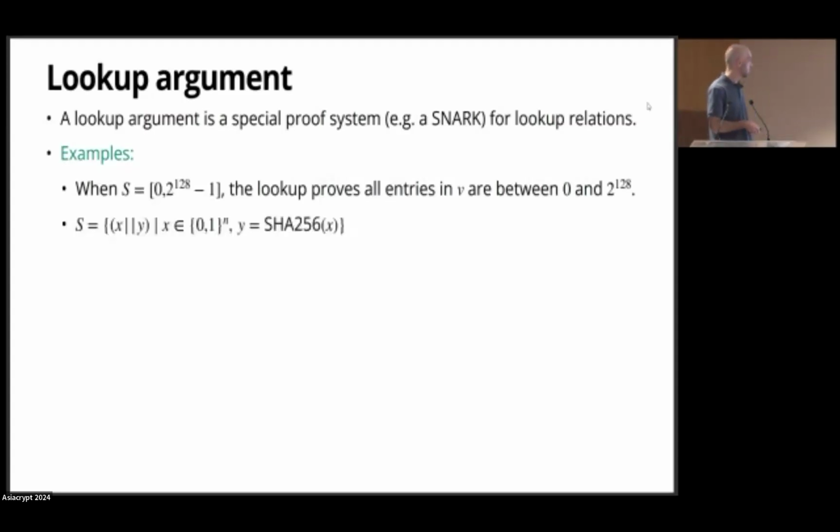You could also have, for example, S of this form. This is the set of strings where the first chunk of the string is a bit string, and the second chunk of the string is the SHA-256 hash of the bit string. And then a lookup argument for this set is basically a SNARK that proves correct computation of SHA-256 on a vector.